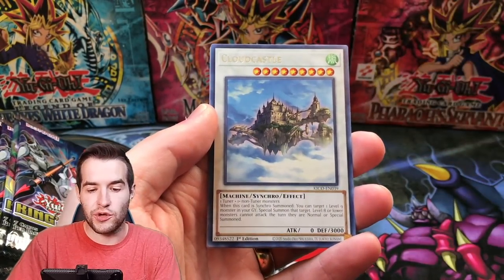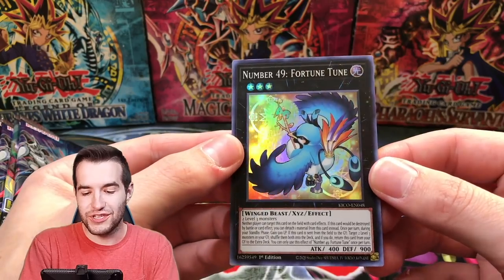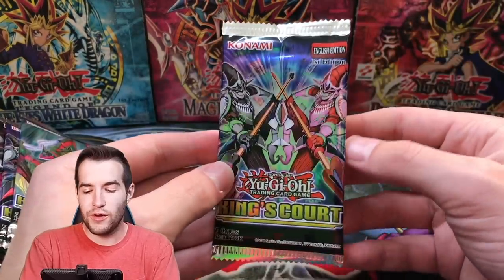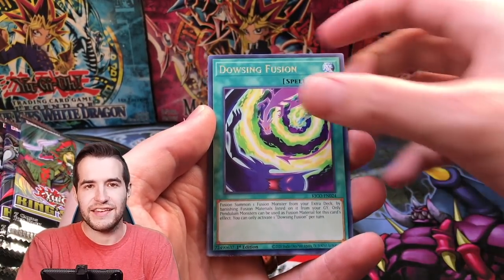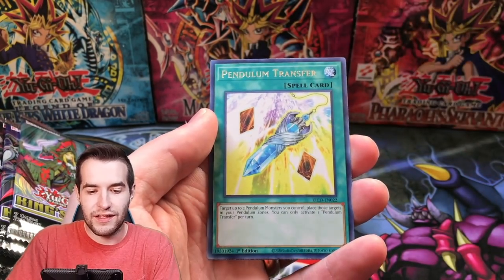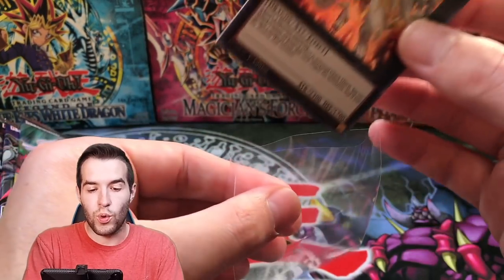We got the Ultimate Shield, Cloud Castle, Converging Wishes, Rescue Rabbit, Extra Joker, and a Fortune Tune. Number 49, Fortune Tune. That's either a reprint or the art of a different card, like a very similar art with that blue bird thing. I don't remember. The Wicked Eraser, that's a jump reprint, isn't it? Dowsing Fusion, I think it is. So is this, the Wicked Dreadroot, that's a jump reprint as well. Oh, interesting. Eagle Claw. And Evil Czar Dolka. We get another Ultra. I don't know what these are going to be valued at.